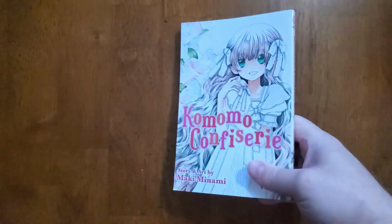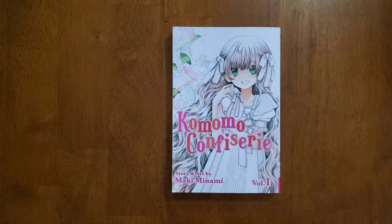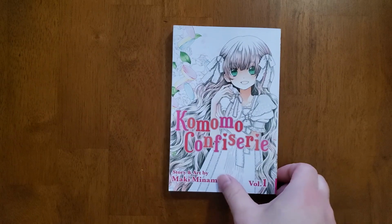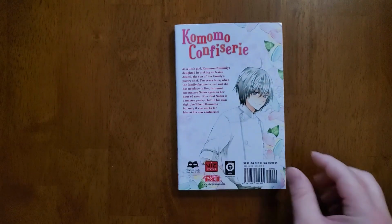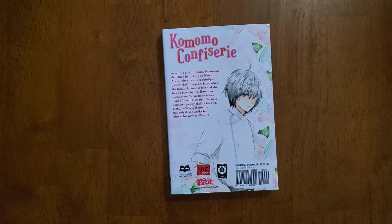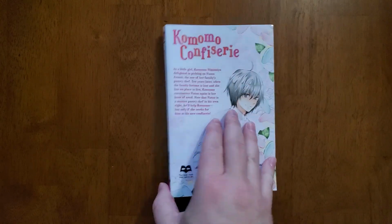So starting off, we have volume 1 of Komomo Confessions. This is a series I've been meaning to pick up for a while. I actually really shouldn't have picked up this volume 1 because the series does not go for a lot of money, and I think there's only 6 volumes.